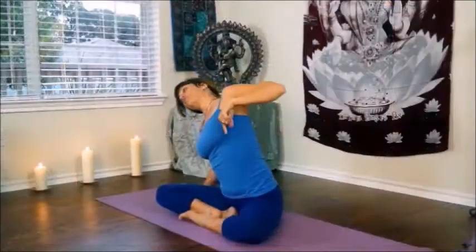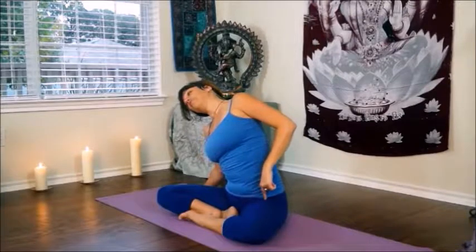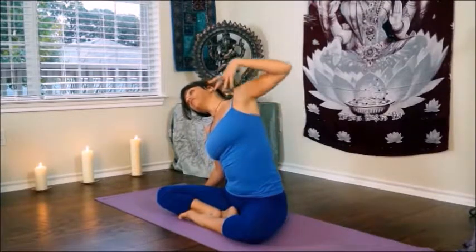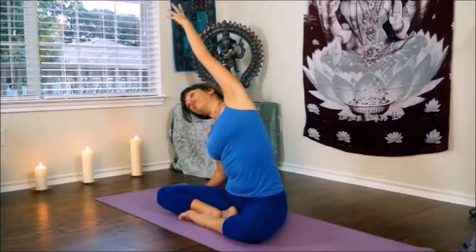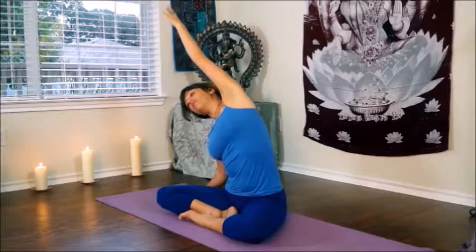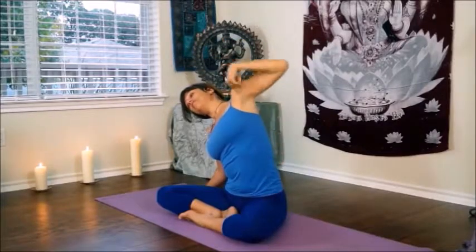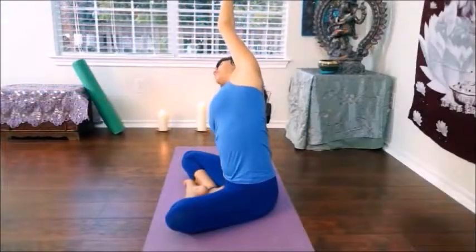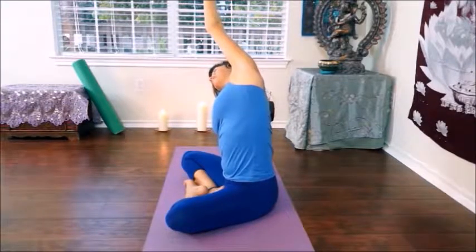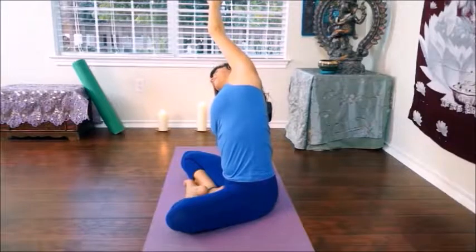So wherever you are, however you're seated, think about your left hip bone grounding down towards the earth. So this is your anchor. Then stretch with your left arm, reach all the way through your left fingertips so that the entire left side of your body is activated and stretching, lengthening. You should feel some sensation here.